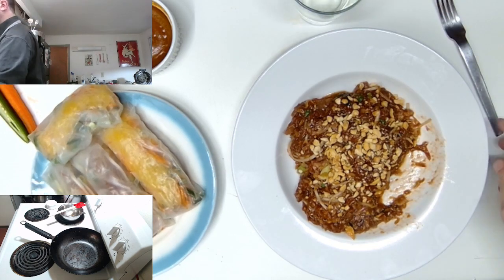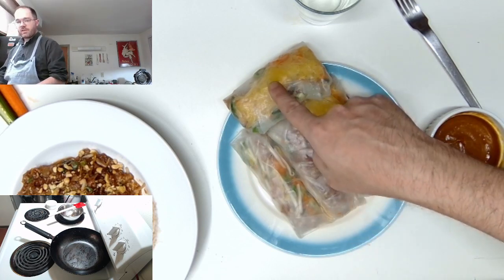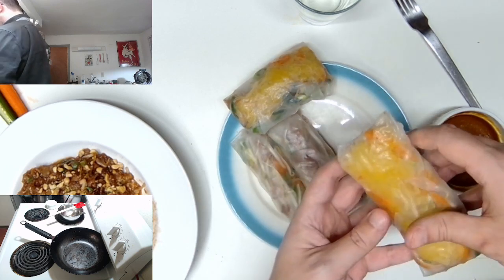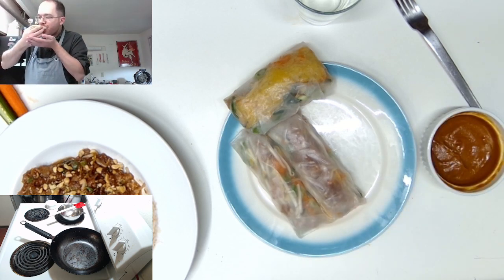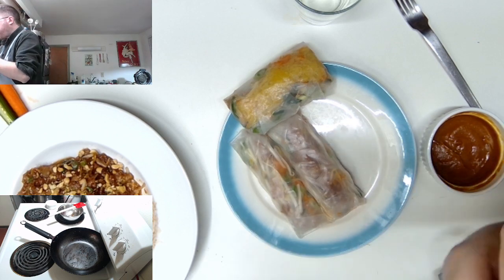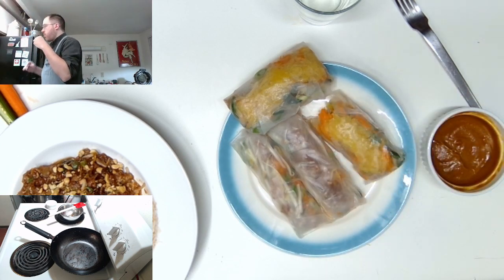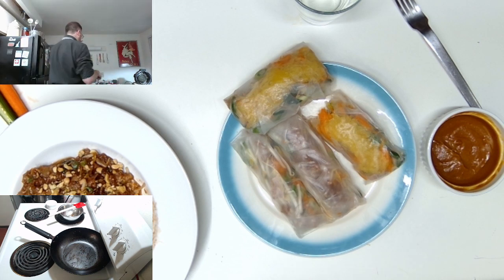Anyways, that's only half of what we made today, and the other half might actually be the bigger success because I didn't screw this one up. The spring rolls. Obviously, we got the fat one there that I rolled the wrong way. But let's give one of these guys a go. That works great.